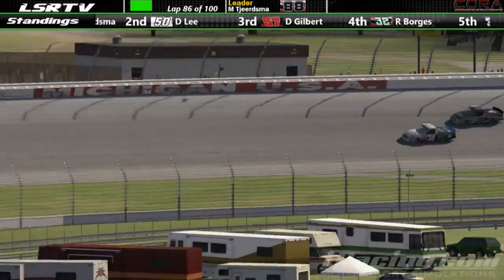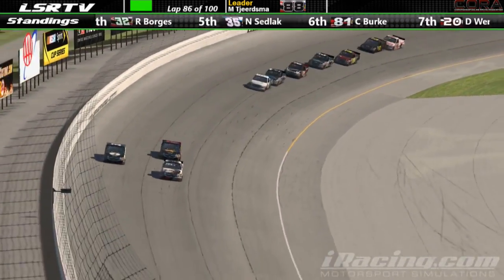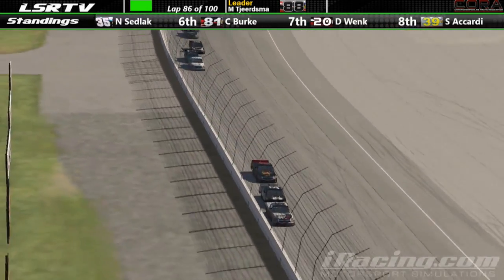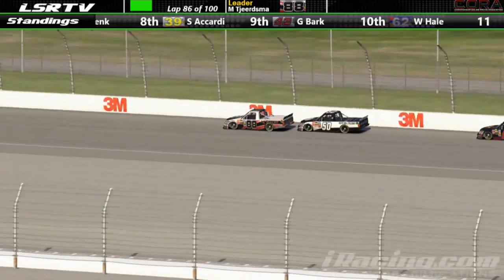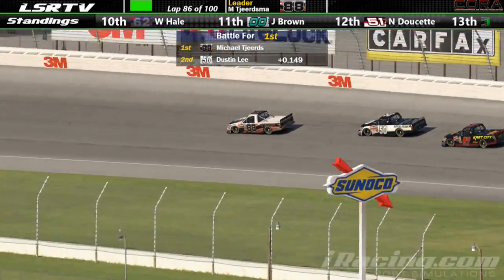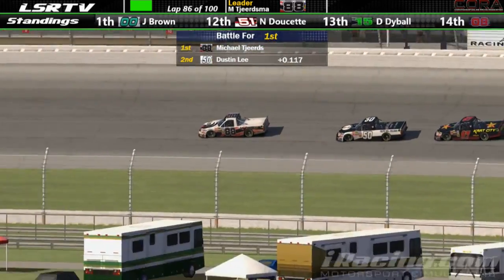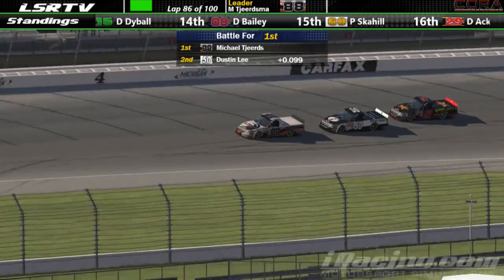The battle for this lead is exactly what I was going to tell you about. These guys are going to start fighting up here for the lead position, and it's going to cause this second pack to be able to bunch right back up with them. So Nathan Sedlak and Ryan Borges are not out of this by any means, because as soon as these guys start battling, it's going to slow them up. Going into these turns, they're going to have to be a lot more careful around each other, but they're going to go single file one more time before this is all over.